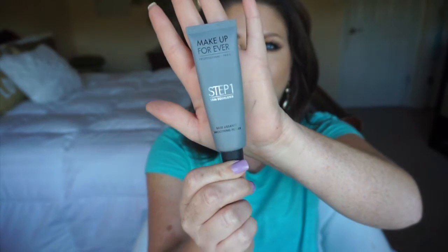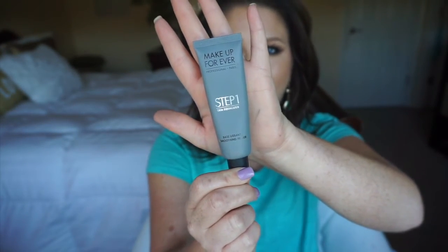So moving on to favorite primer. Again, if you watch me long enough, you can probably guess it. And it is the Makeup Forever Step 1 Primer in Smoothing. Looks like this. I absolutely love this. I have been trying out a new primer that's pretty on par with this one, but I would still have to say this is my ride or die because it never fails me. And it's actually cheaper than the other one I'm trying.